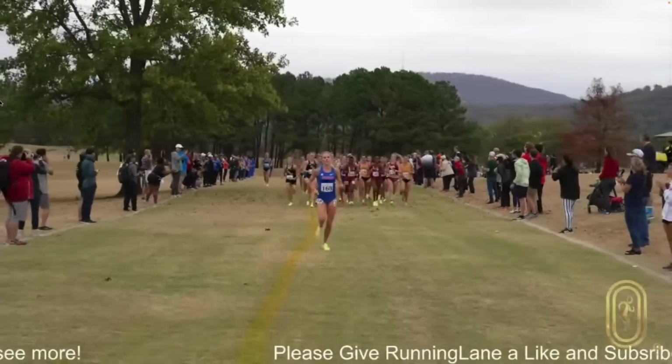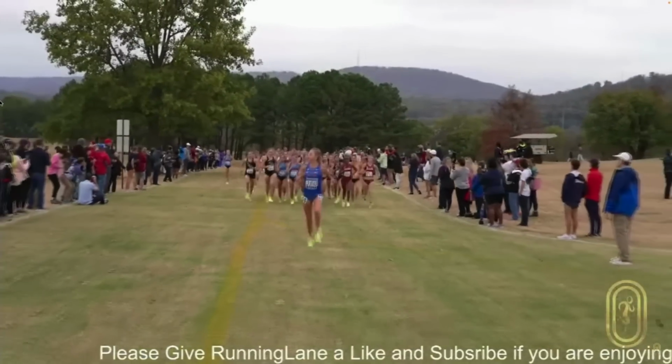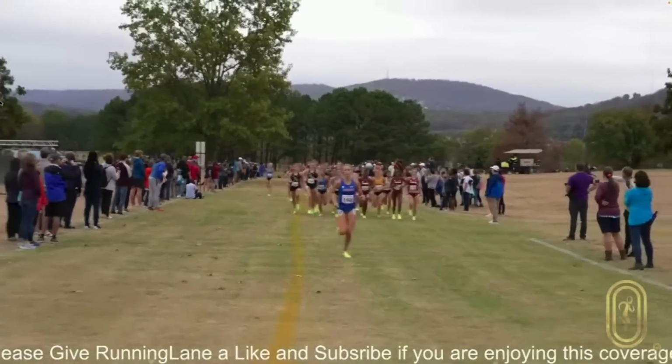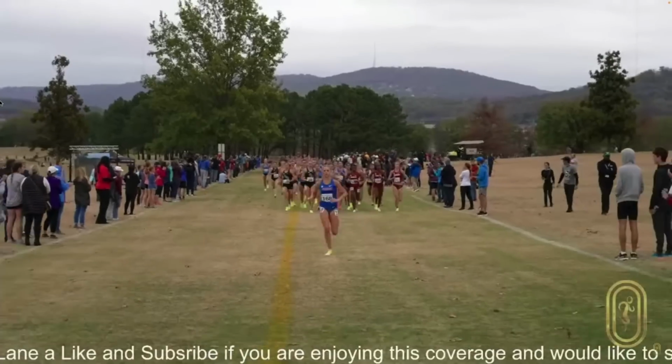In the team battle, Alabama has their top 4 in that main pack. Looks like I can see 3 Florida State ladies up there as well. Looks like Parker just got a little instruction from her coach. Not sure exactly what the exchange was there, but she definitely made eye contact with Coach.